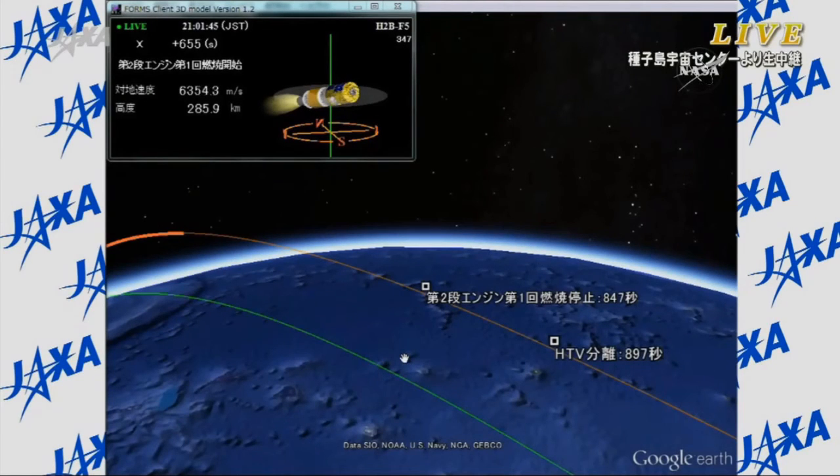The Ogasawara station finished tracking, and the Guam station is now tracking the launch vehicle.